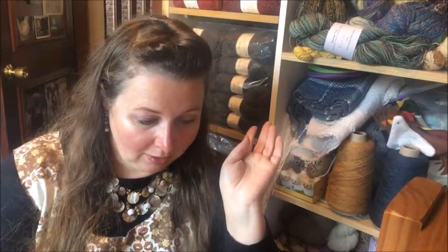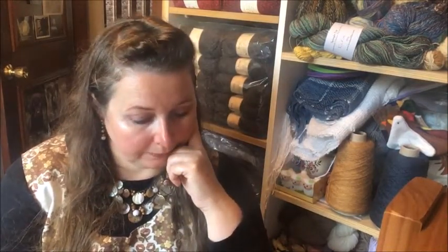Now, my plan for this week is to get the pattern typed up and finished, because I had to take some photos for it that I'd not done. So I've done that now, and now I just need to finish working on the format for the pattern, and then hopefully either this week or next I will get it released.